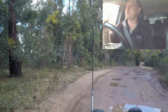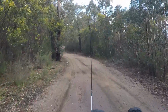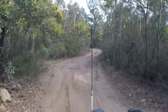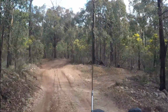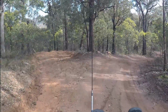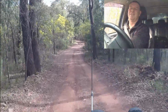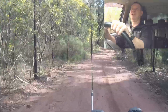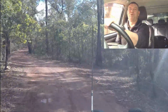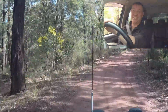A few potholes and a bit of dirt, a bit of mud, water on the ground. There's a few potholes through here, but we'll be right. As you can see from the footage, the track itself is not too badly maintained. There's a few potholes here and there, but it's not too bad at all. It's a pretty easy drive, but like I said before, you wouldn't take a Suzuki Swift or a Ferrari or something really low in here, because you're just going to get really stuck and bottom out.